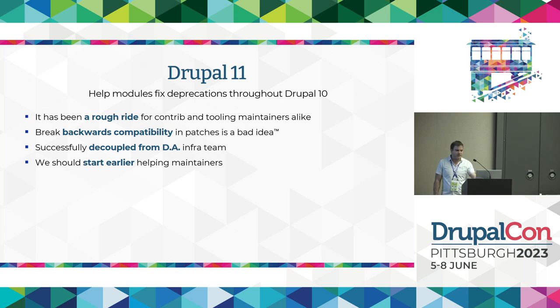One of the things we also concluded is that breaking backwards compatibility is a pretty bad idea. Getting patches in was a little bit harder because suddenly you couldn't support Drupal 9 in some cases. So you had to maintain maybe two versions, but some people don't have the bandwidth to do that. And that's an issue we might need to solve. We did successfully decouple from the Drupal Association Infra team, which is nice. Before that change, it lived in the infrastructure repository. So getting things in is always a little bit of effort. And the guys in the infra team were pretty busy doing GitLab stuff and making sure that we eventually can actually upgrade Drupal.org, because that's a pretty important milestone.